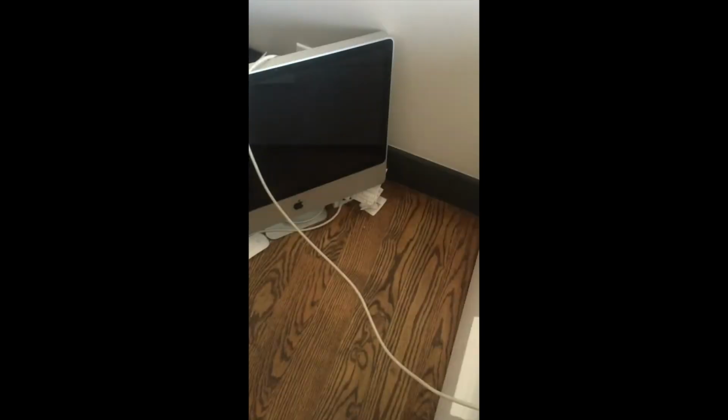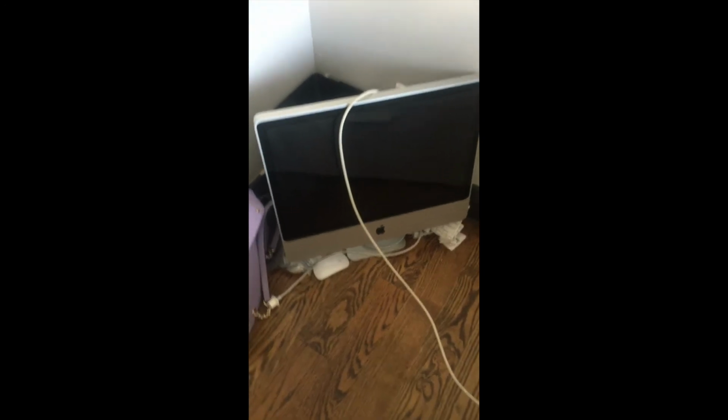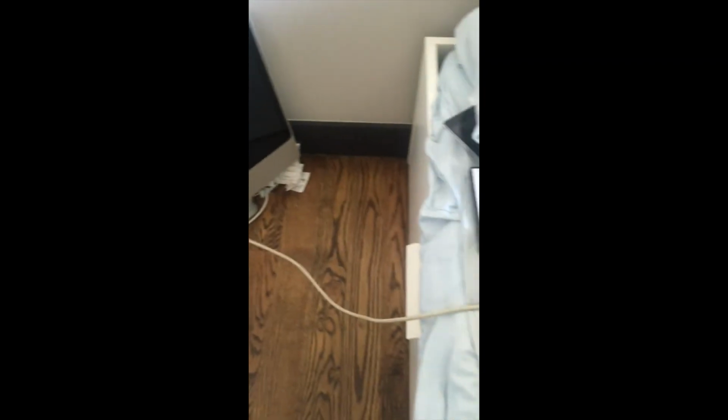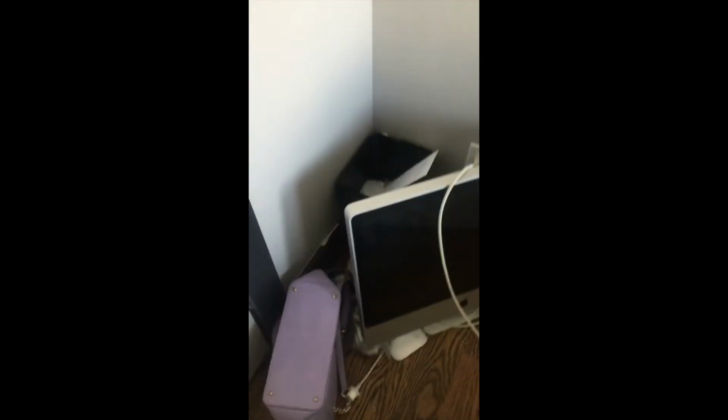I also have this iMac here. This is something that my ex-boyfriend gave to me, and I haven't really figured out. I might not use it. I thought I would at first. I thought I was going to get a little desk, but it just hasn't happened yet. I'm not sure if I will, because it will kind of make this drawer hard to get into, and that's my main clothing drawer. So I don't know, but here it is. There's a trash can, a purse, and then my actual bed.